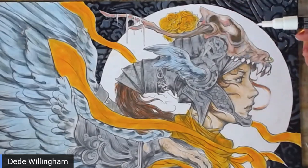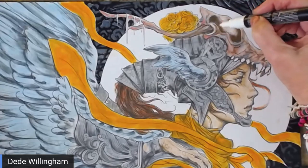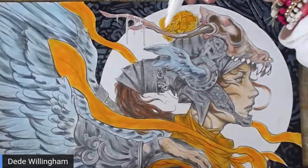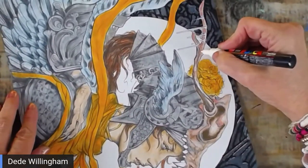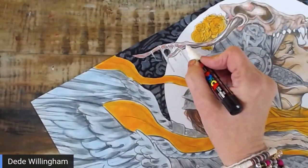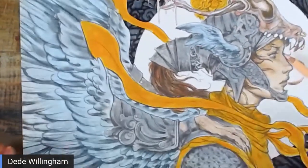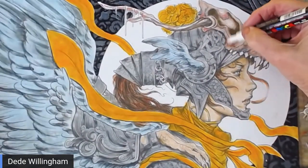And anytime you use white Posca to add highlights, and I say it all the time, you don't have to leave it white. After it dries, you can go back over it with your beige or whatever color your under color is. You don't have to leave it stark white, but in this case, it's a bone, so I might leave it white, but just saying, you don't have to leave the highlight like just a bright white highlight, you can knock it back down with a color.